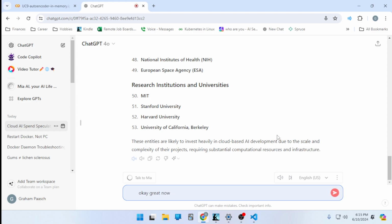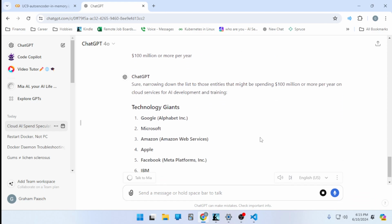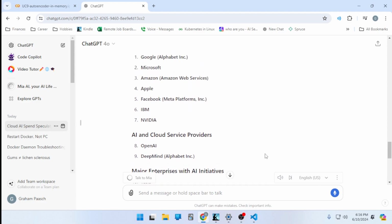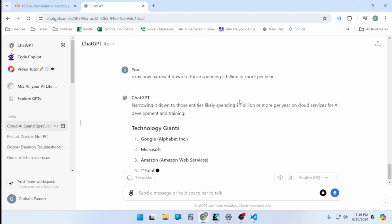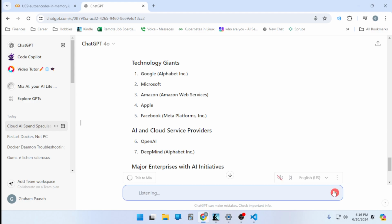Okay, great. Now narrow down the list for those who might be spending 100 million or more per year. Yeah, it's basically the same list. See what I mean here? Okay, now narrow it down to those spending $1 billion or more per year. Even that, it's the same list. All right, now narrow it down to 100 billion or more a year.